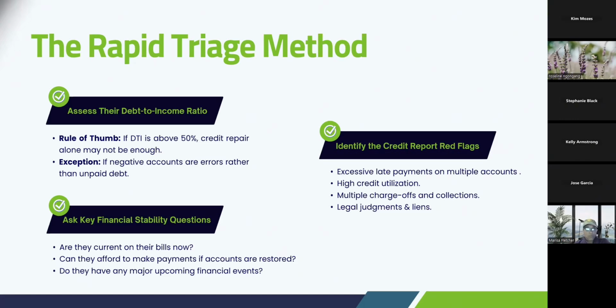So just ask all the key financial stability questions like we talked about, whether or not they're on time. I think that's probably one of the most important things, knowing that they're on time on all their bills. And a lot of times, if they're behind and they actually have money and they're not upside down as far as their finances go, I just tell them, look, bring it current and then call me in 60 days. Once you've stayed current for 60 to 90 days, call me back and then you can sign up for the credit repair program. And they do it all the time. They bring everything current and they do it. There's obviously always an exception to every single rule.